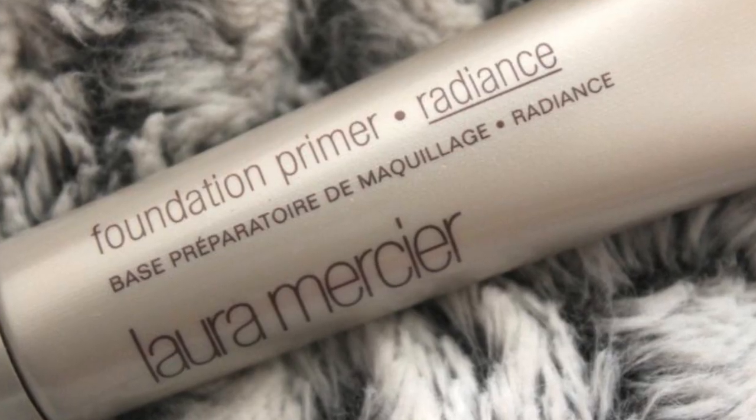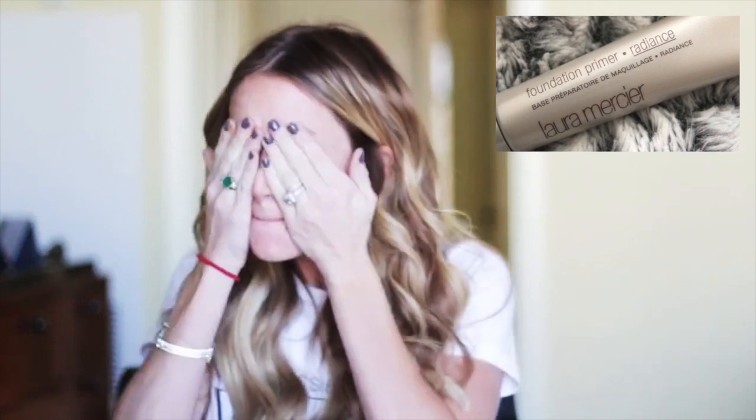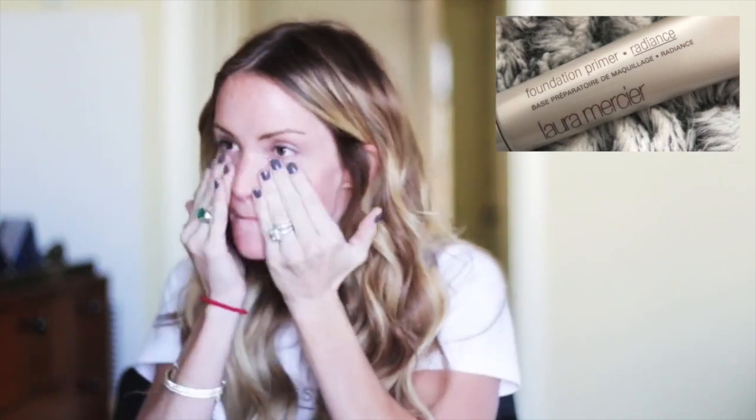Okay, so let's go ahead and get started. First, you're going to want to start off with a primer. I am using the Laura Mercier primer right now, and I have two of them. The one that I'm really loving is the Radiance primer. It kind of goes on a little bit like a bronzer. So I'm going to start by priming my face. And you can see how that already gives me a little bit of color.